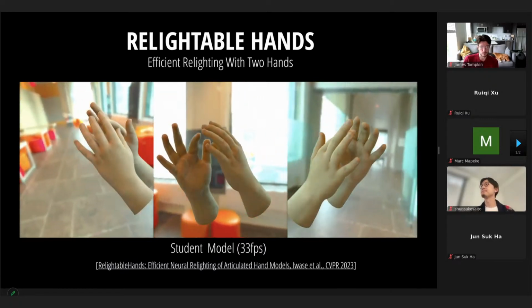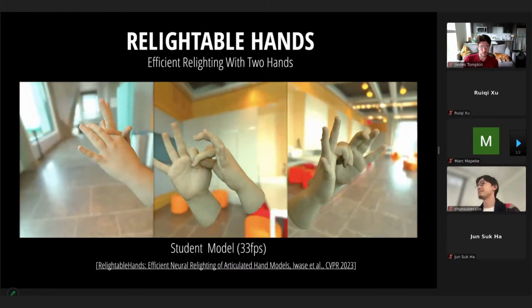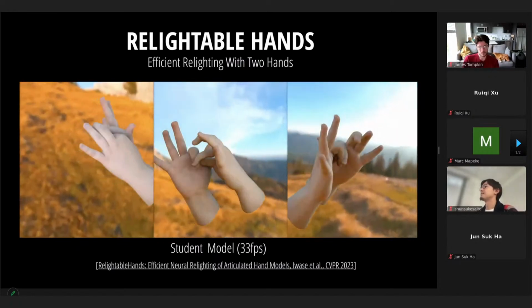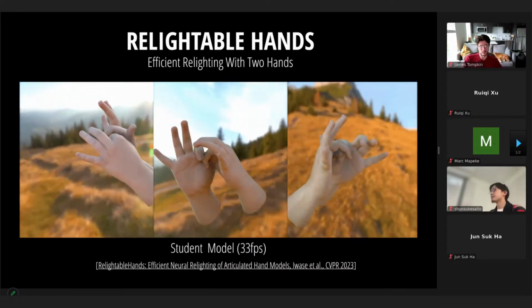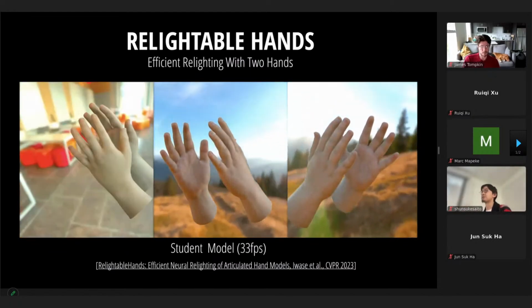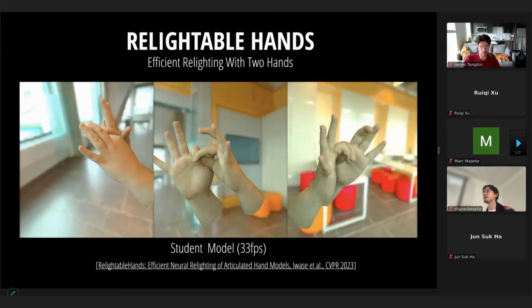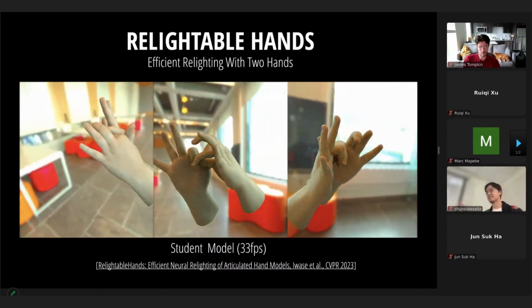I noticed in this video it says 33 FPS, so this is about 3 times slower than the student model for the head rendering. Is there a deep reason why it's so much slower, or did you just use a beefier model? So I didn't mention that, but actually we changed the underlying shape representation from mesh to volumetric. So for hand, we now use a volumetric representation. The last time we saw these numbers was for a mesh render. Yeah, so that's why it's a little slower.